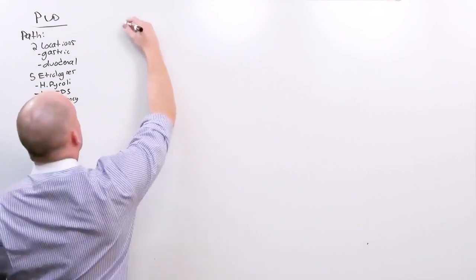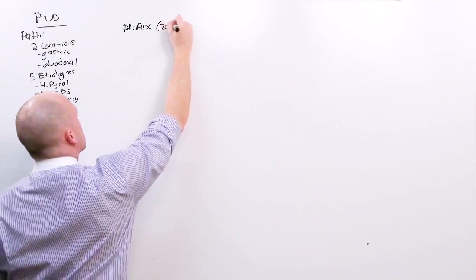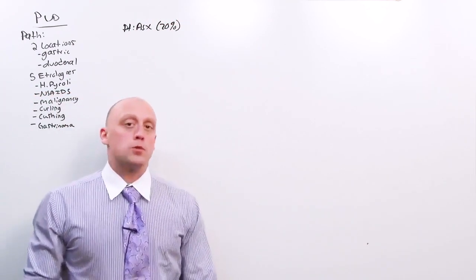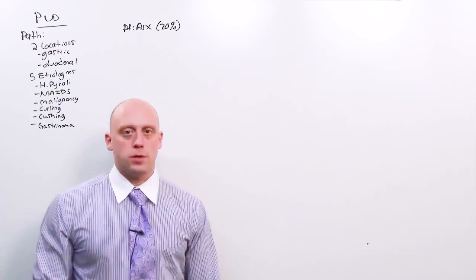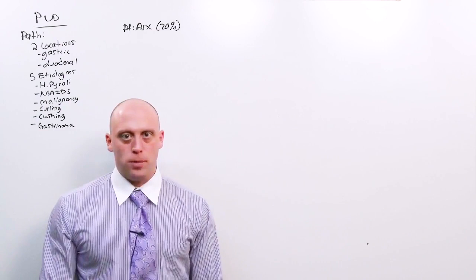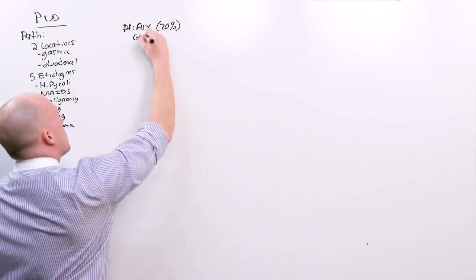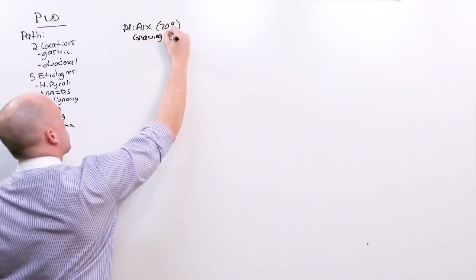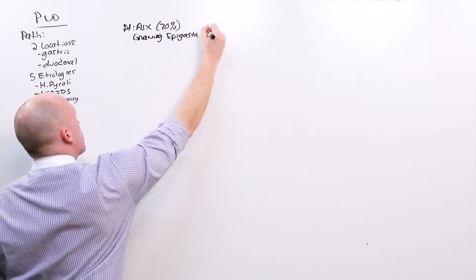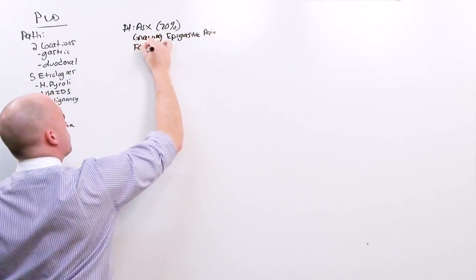Patients are going to present asymptomatic in 20% of cases. And instead, these 20% are going to present with the problems the ulcer causes. This is going to be GI bleeding, perforation, and gastric outlet obstruction. But for those patients who are symptomatic, what you should look for is a gnawing epigastric pain that is in some way related to food.